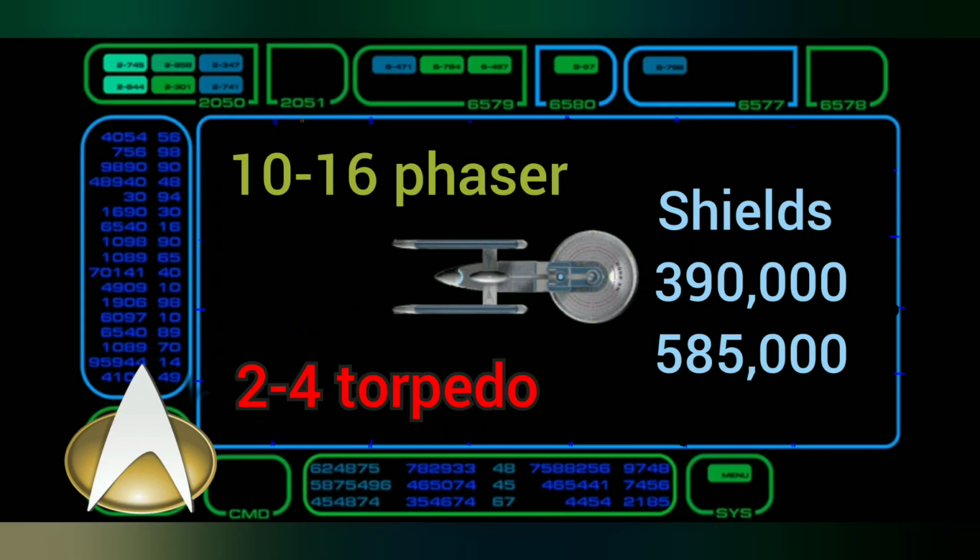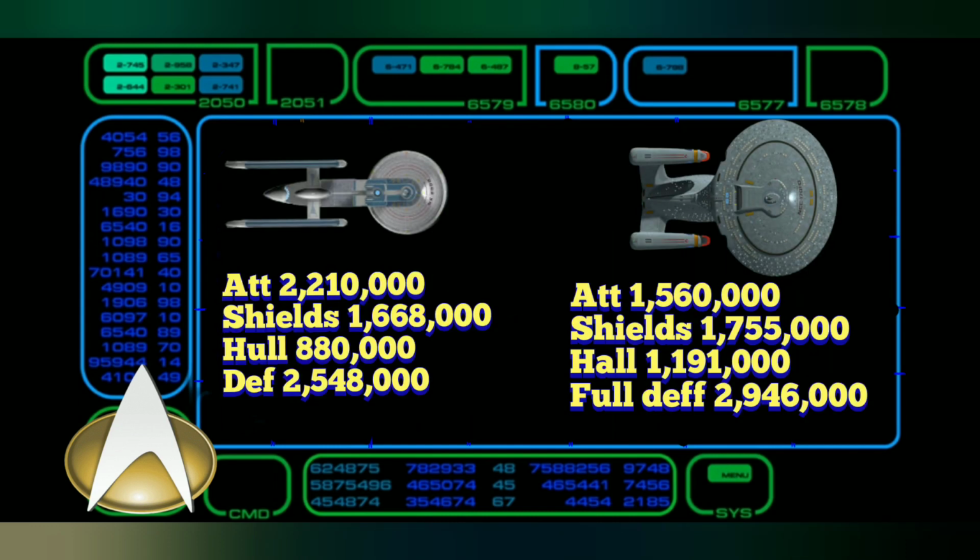Okay, so you have 10 to 16 phasers, 2 to 4 torpedo banks, and the shields on a standard Excelsior class are between 390,000 to 585,000 on a newer variant. So those are the ships that we're going to be modifying and changing. So if we take a look at what they're suggesting, the Lakota, the ship that fought the Defiant, I'm going to compare it to a standard non-Dominion Galaxy class. So Enterprise D, Captain Picard, right?